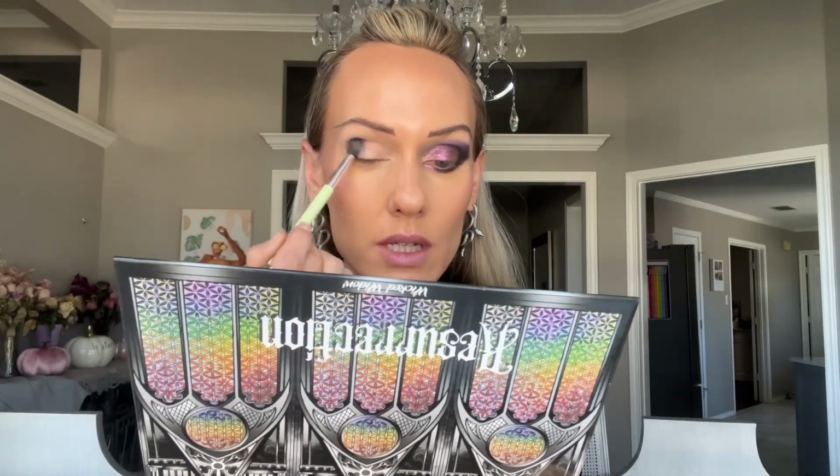Okay, now I'm going to kind of mimic the same sort of look on this eye, but with the blues instead. So I'm going in with Growth, the deepest blue. That's kind of what I expected. Just like with the purple, this is like a deeper shade than it even appears in the pan. So this is like a really, really deep blue denim type of look. Like when you have a super dark denim, that type of shade.